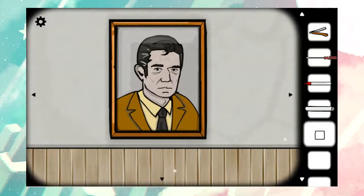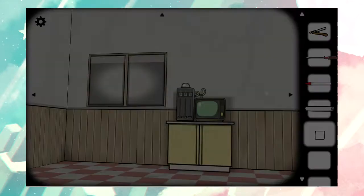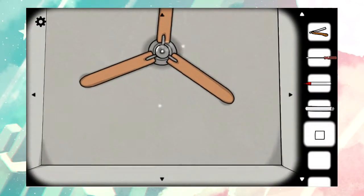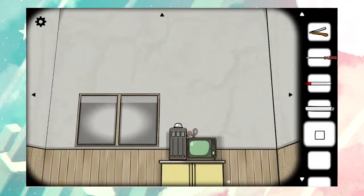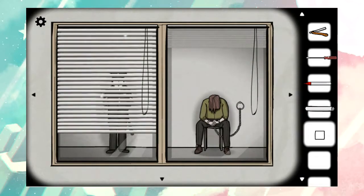What can I do? Can I shove it into my reflection? Can I put it in this cabin, in this black spot? All right, enough messing around with that. Is there somewhere on the ceiling? Can I give it to the guard or the prisoner? Would you like this? I'm trying to give you my offerings.